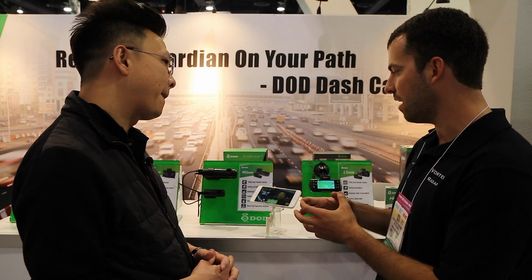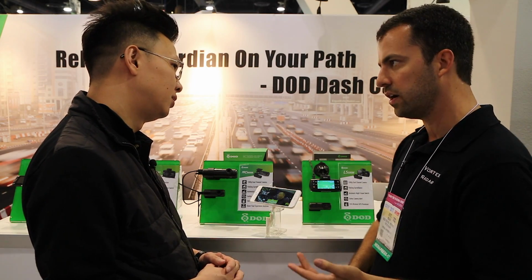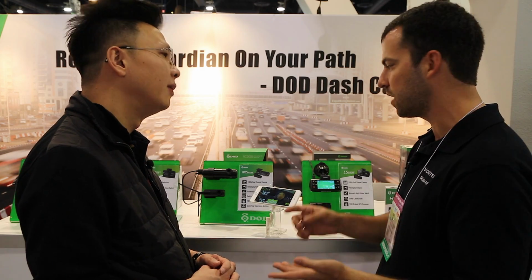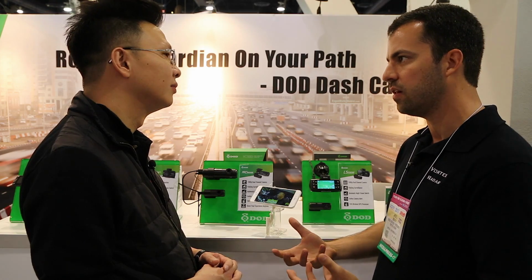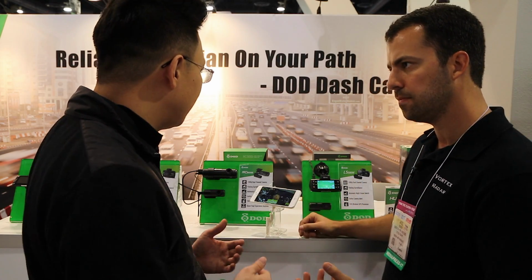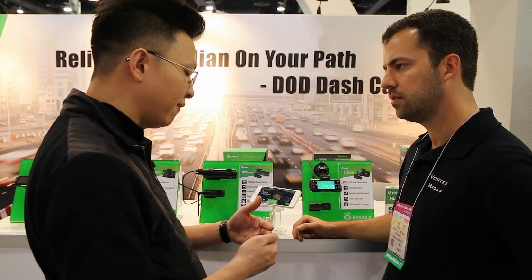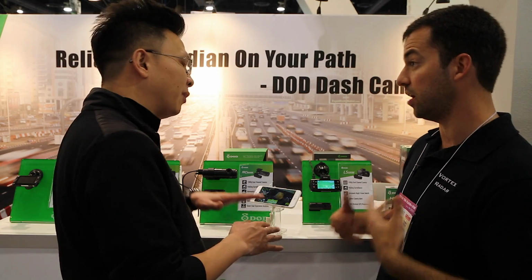So you're saying we have fewer features, but looking over the spec list, you've still got 1080p front and rear, driving and parking mode, GPS, and Wi-Fi. You have all of the core functionality that the other cameras have as well. Yes, first of all, we wanted to be focused on the image quality, because that's priority number one.